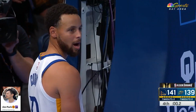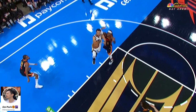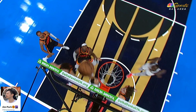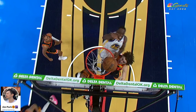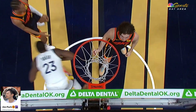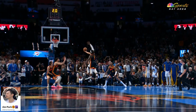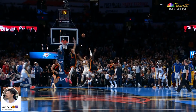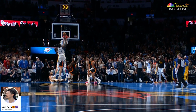But wait. No. Not another controversial call. On what? Watch as Draymond comes into the picture and puts his hand on the rim before the shot fell through. That is just simply too unreal. Look at this psycho, who might get his game winner taken away, and he's smiling about it. Look how close both Dort and Holmgren came to blocking this shot. Curry is a basketball god.